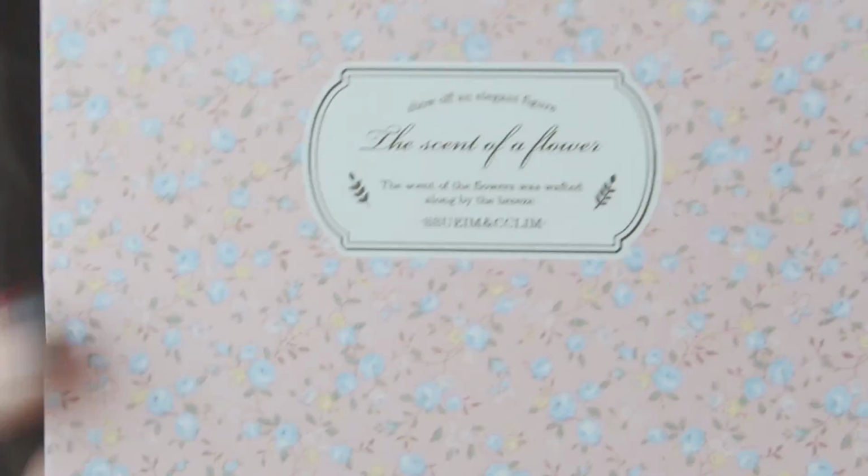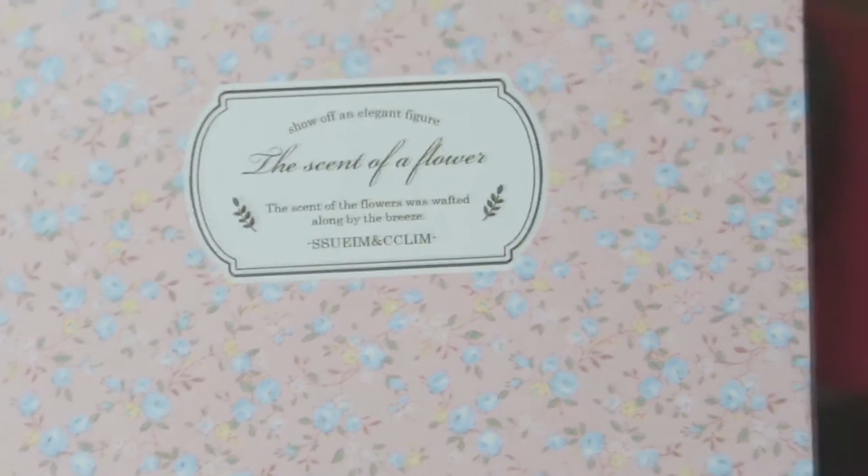And this is a regular notebook too. I really love the design. It's really girly, and the pastel color is really, really cute. As well, here there's a date, and the papers are really good quality too.